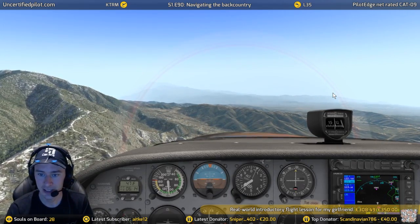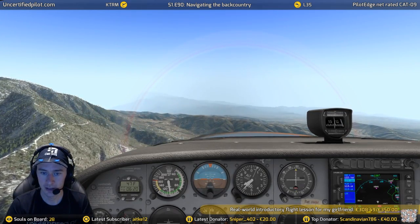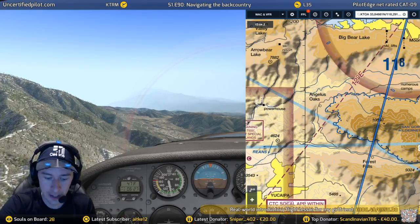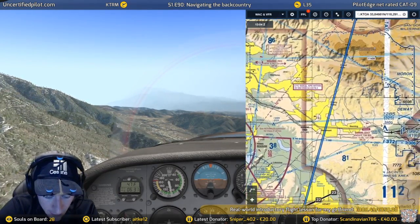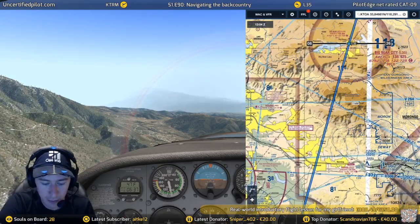So let's stick a bit to this altitude. We're still descending, which is not necessary. A little bit more power there. EGT is still good. Okay, so we're now flying a bit like this. Can we fly an outbound radial perhaps, or inbound radial? No. So we just need to rely on visuals.